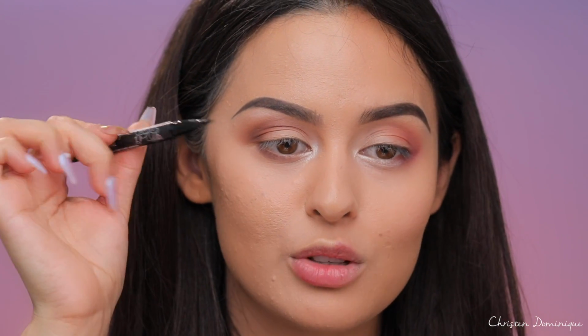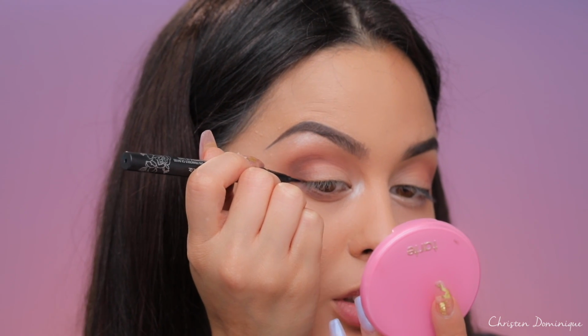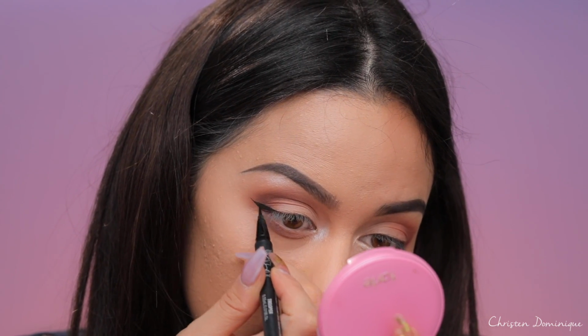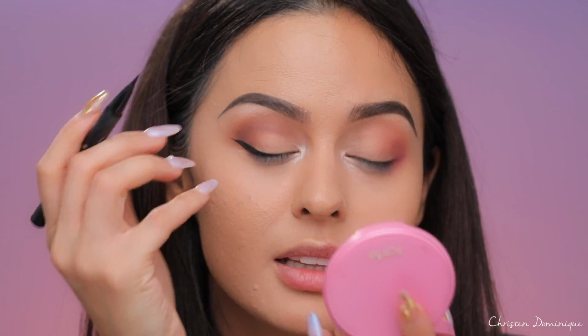Usually in America, we like super sharp wing liners. So I'm gonna create a wing right here using my Kat Von D liner. And we usually like to turn it up. So we start here and move it towards the end of the brow. And then we bring it down like a sharp angle here. And the closer we get to the inner part of the eye, the thinner the line gets, because it gives us that youthful, lifted, sexy cat eye.